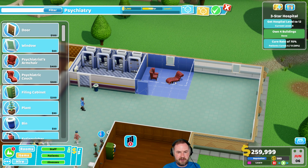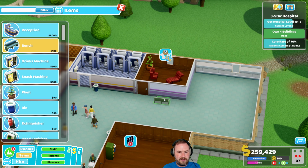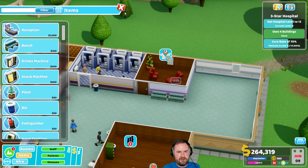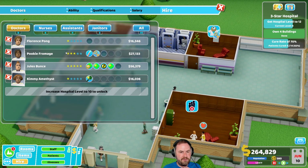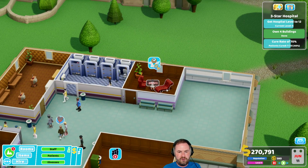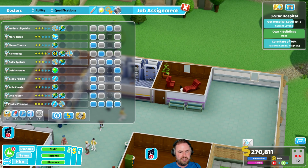I like these to be on a bit of an angle. Don't ask me why. Okay, good. So we can do that. Get a couple more people into psychiatry over here. We're gonna have to hire some more doctors who are capable of, like, Pookie Fromage. Okay, in you go, Pookie Fromage. Nice. I like that. I like Pookie Fromage. Okay, Pookie Fromage, we just want you on psychiatry.